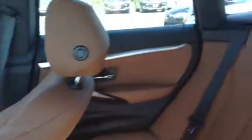Interior is in great condition. It's a very popular interior. This car will go very quickly just because of that color.